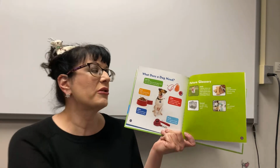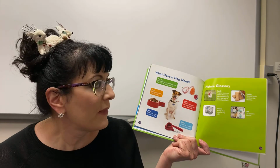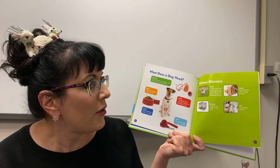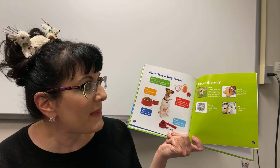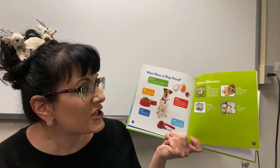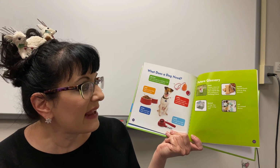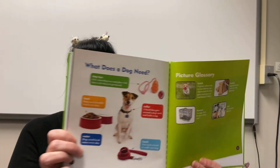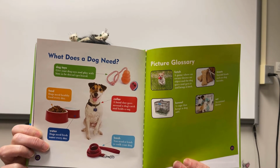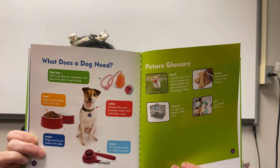And here's some picture glossaries of maybe some words you don't know or might not understand. Fetch is a game where the owner throws an object and the dog goes and gets it and brings it back. Treats. Special food such as dog biscuits. Kennel. A large cage that keeps a dog safe. Vet. An animal doctor. So hopefully you remembered some of those things from our book.